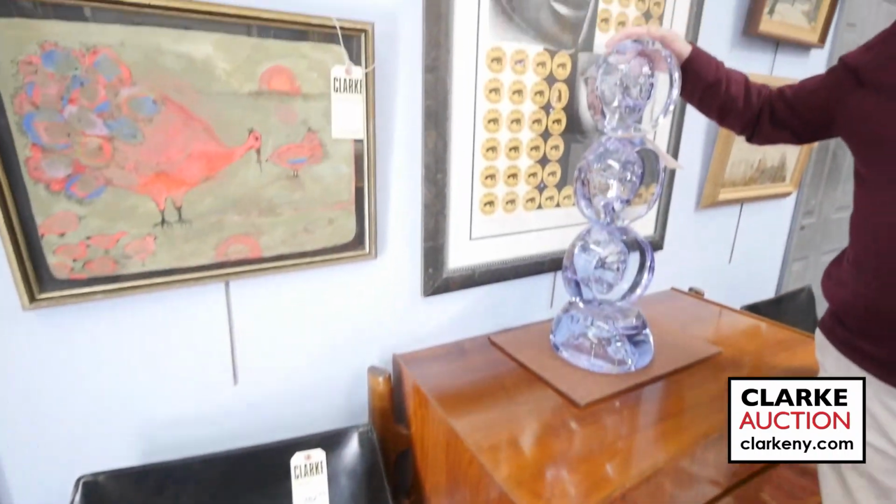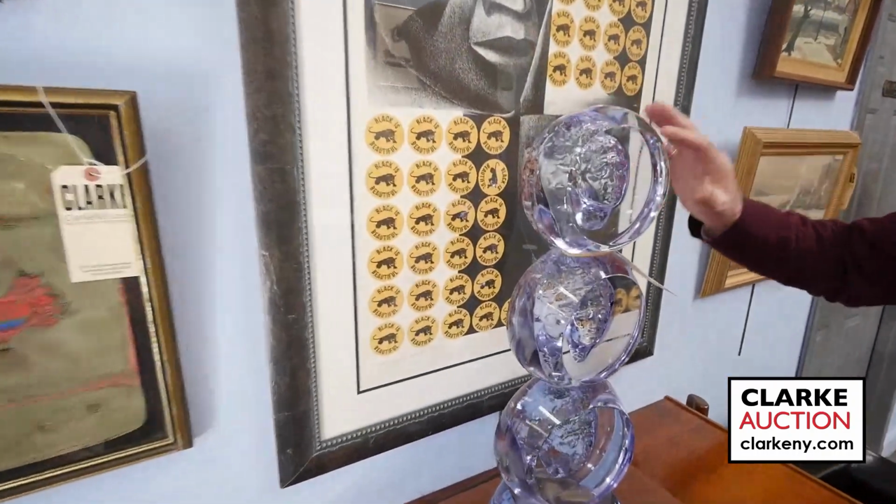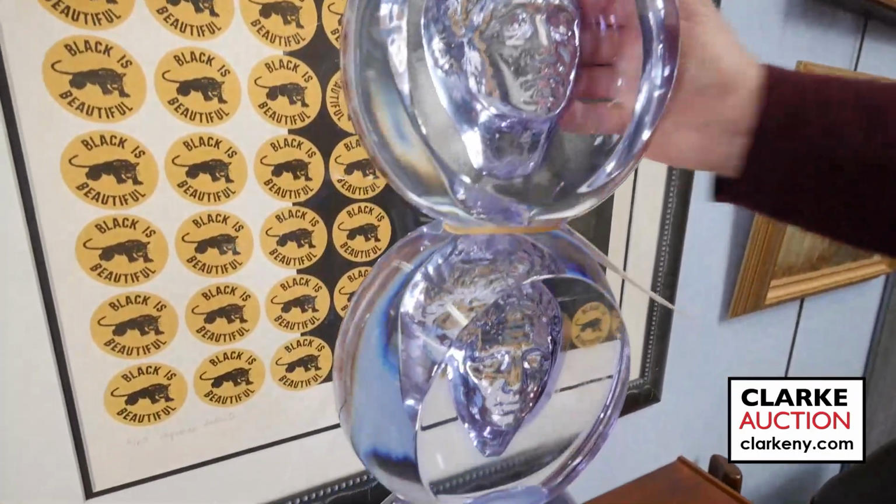Here we have this glass sculpture by Pino Signoretto. Look at the size of this. Really great colors. The head's inside and signed.